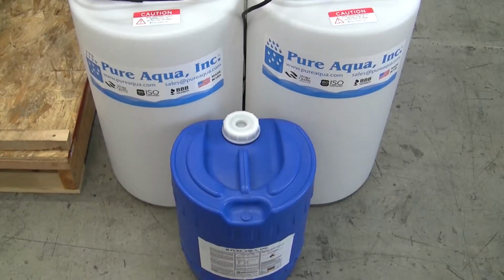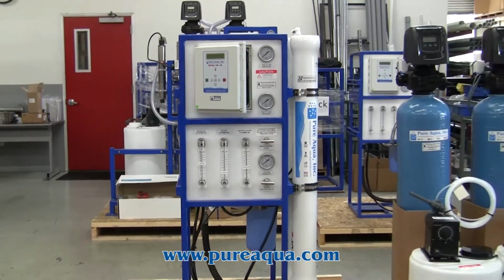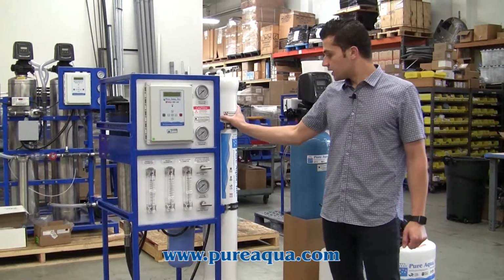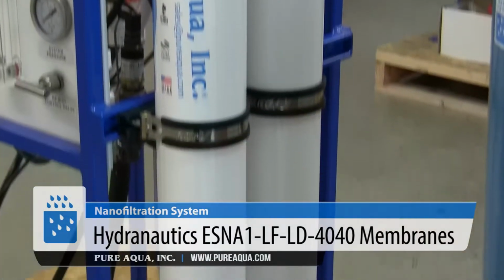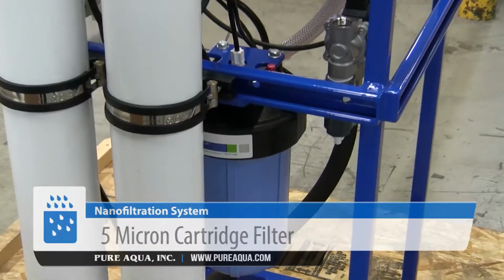on the membrane surface. Now, the client decided to go with a nanofiltration system rather than a reverse osmosis system due to the feed water TDS. It's about 100 ppm. Now, in this particular application, they save a lot of energy by using nanofiltration because the operating pressure is much lower. And they actually operate at a slightly higher recovery in this particular application as well.